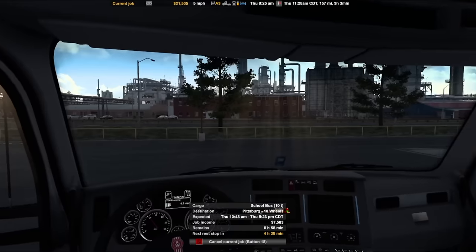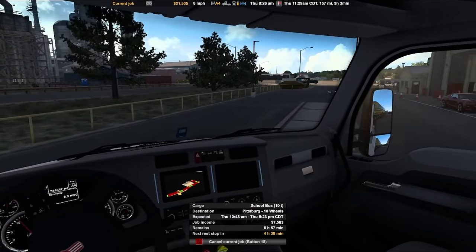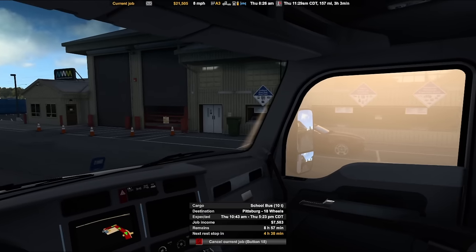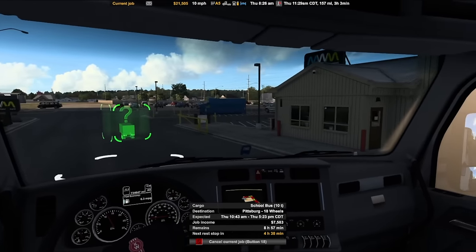Going to be there by 11:30, but then we're going to have to take our time off. Now, they don't need us to go on the scale to get out of here, do you? It's 10 tons. It's a bus. We're going to be fine. I think they're going to let me just leave. If they need me on that scale, then they'll stop me, I'm sure.